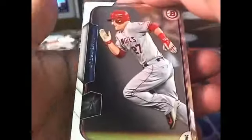That was the second auto. You are correct. Cleveland Indians.